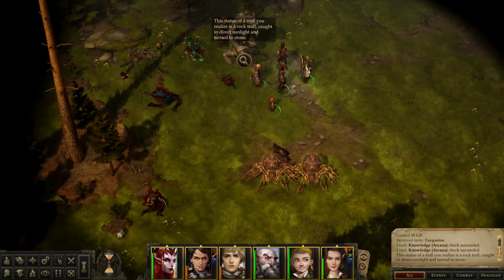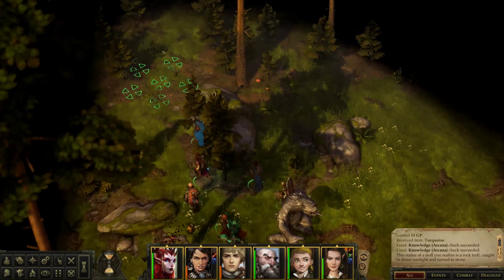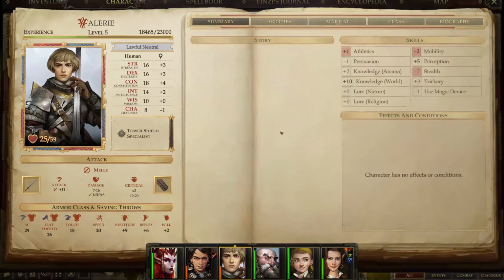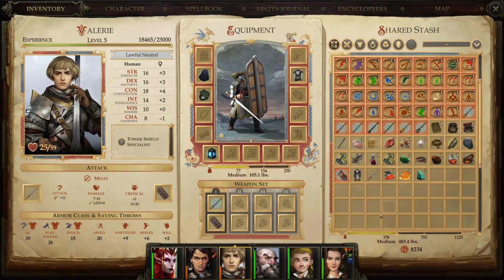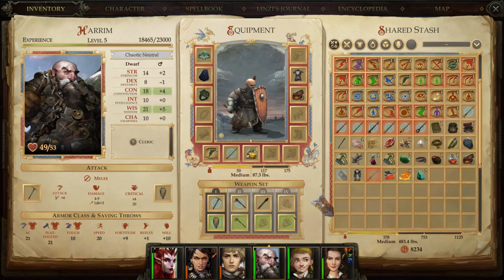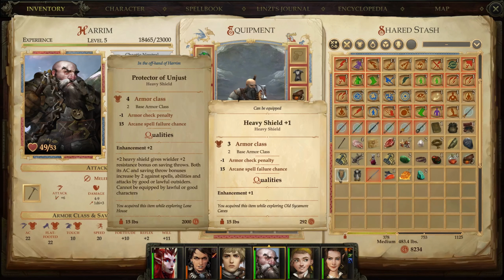Search for troll, you realize it's a rock troll caught in direct sunlight and turned to stone. Oh, and so what did we find? What was that magic protector of the unjust? +2 heavy shield gives +2 resistance bonus on saving throws, but its AC and saving throws are increased by 2 against spells, abilities, and attacks by good or lawful outsiders. Cannot be equipped by lawful or good characters. Harem can equip this. Congratulations on your protector of the unjust, Harem.